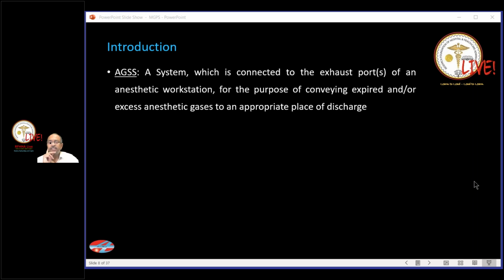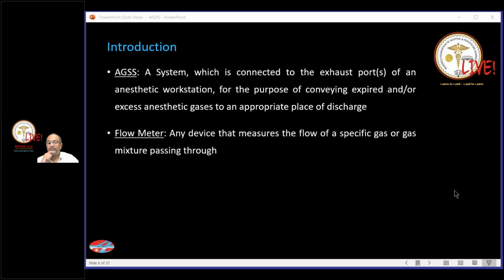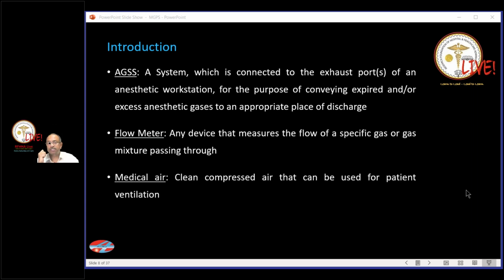So AGSS is a system which is connected to the exhaust port of an anesthetic workstation for the purpose of conveying expired or the excess anesthetic gases to an appropriate place of discharge. So this is typically released in the environment outside the OT, but it should not be allowed to accumulate in the OT environment. Flow meters are the devices that measure the flow of gas or gas mixtures. And medical air is a clean compressed air that can be used for patients' ventilation.